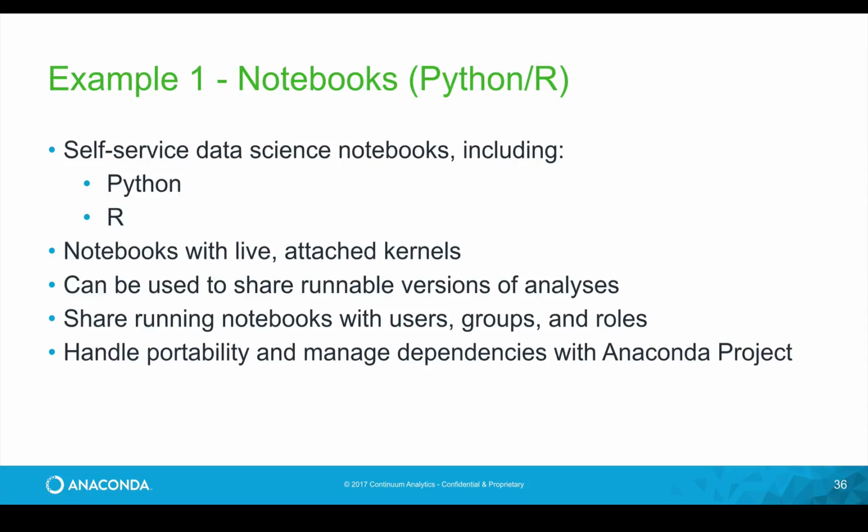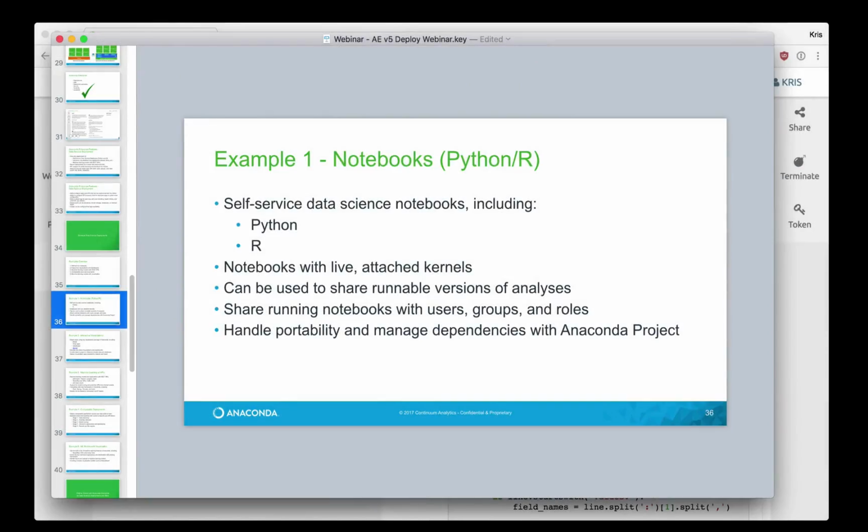This means that if you have any queries for recent data, your applications can query that, and your end users can do that without needing access to the credentials that you've built into your project. You can also share your running notebooks with users, groups, and roles, so they're not just looking at a static version of a notebook, they're actually looking at a live notebook.